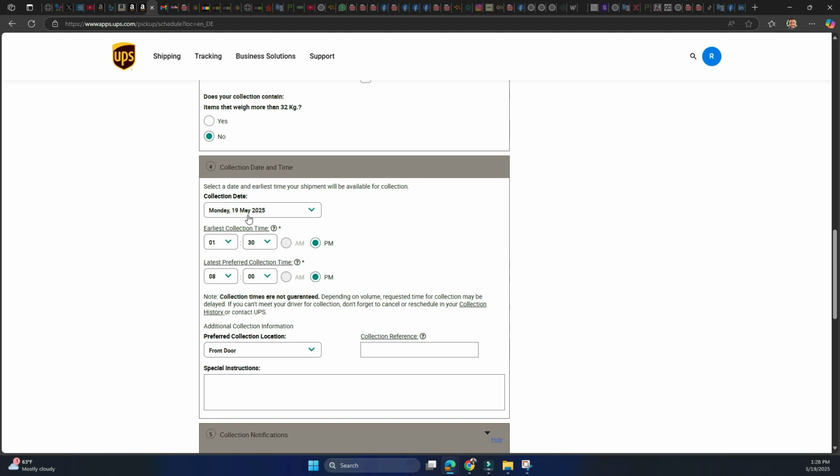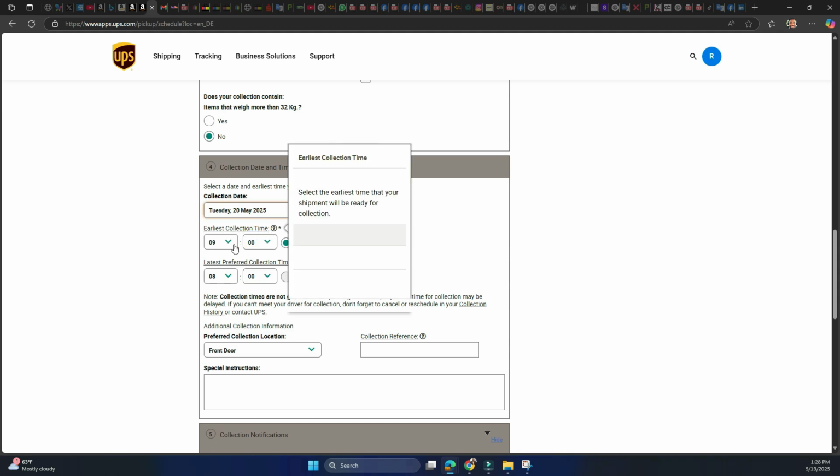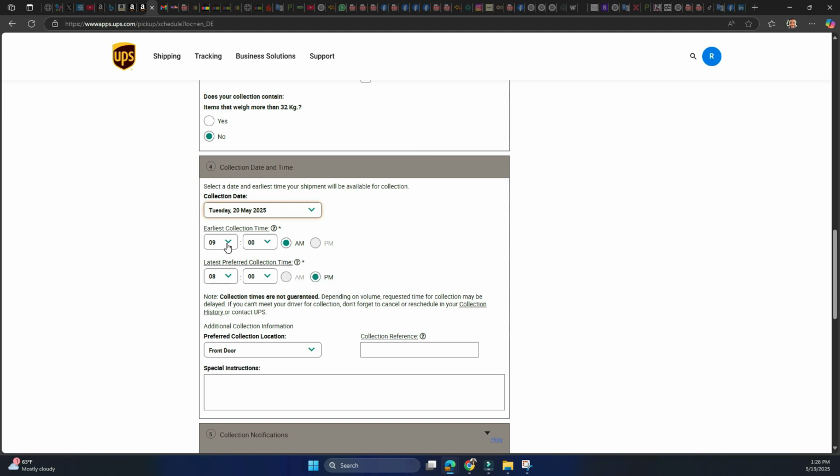So this is exactly where you need to tell them what day you want this box picked up. They cannot pick up the same day, guys. They'll probably pick up the next day or whatever date you select. And of course, you have to give them a time frame. So here I'm selecting between 9 a.m. and I think I selected 1 p.m. Yeah, it's 1 p.m. But you can see what selections you have. So you just have to pretty much select what time you want them to come and pick the boxes up.